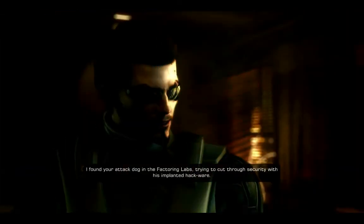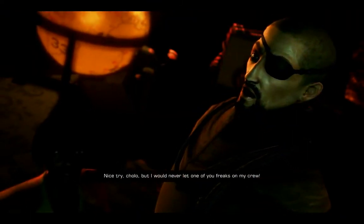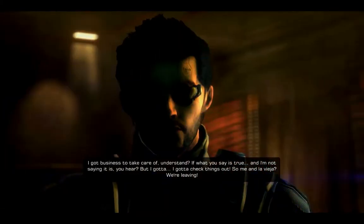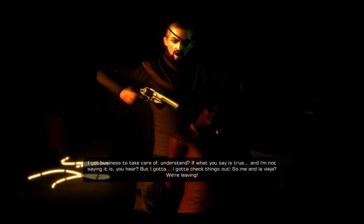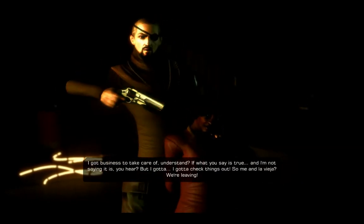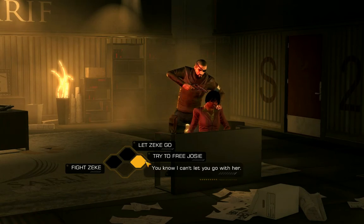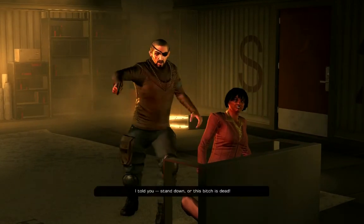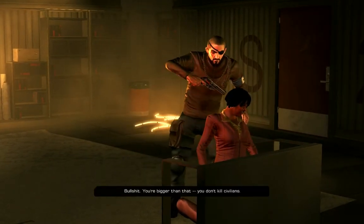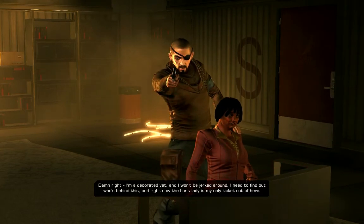What? I found your attack dog in the factoring labs, trying to cut through security with his implanted hackware. Nice try, Cholo. But I would never let one of you freaks on my crew. You did, El Guapo. Back off, Lantern! I got business to take care of, understand? If what you say is true, and I'm not saying it is, I gotta check things out. So me and la vieja, we're leaving. Let's talk to you. You know I can't let you go with her. Stand down, Hanser. I told you. Stand down or this bitch is dead. Listen now, Guapo. Bullshit. You're bigger than that. You don't kill civilians. Damn right. I'm a decorated vet. And I won't be jerked around.